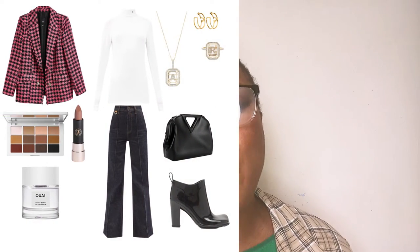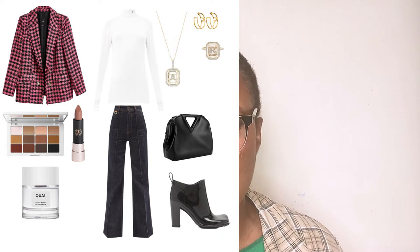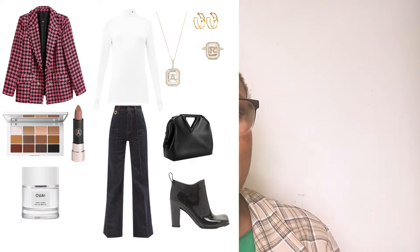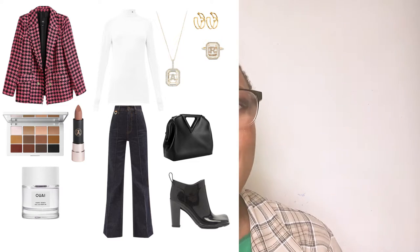I also thought that if you're going to finish this look, we'll definitely need our jewelry as well. So I got this gorgeous pendant jewelry. I think it's a Matteo pendant necklace with a little bit of, I can't remember what it's called now, like letters.